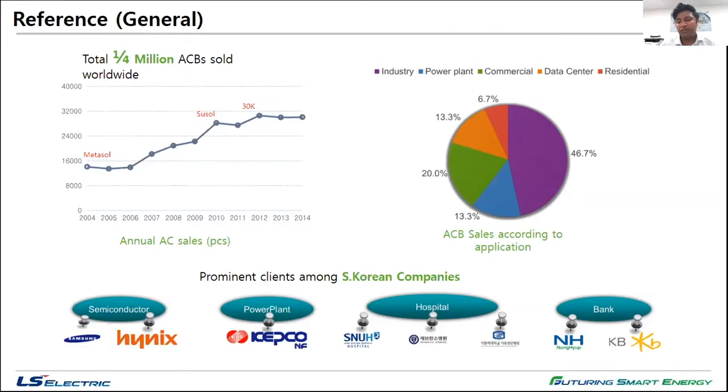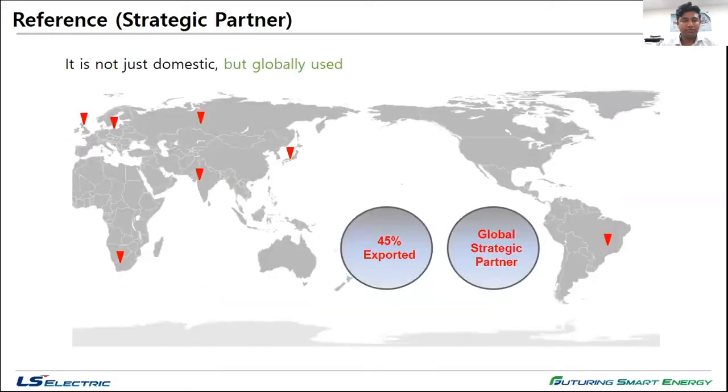We are also supplying our ACBs to utility companies like in Saudi Arabia for unit substation projects. Even in Diva, we have supplied our ACBs for unit substation projects. So it's not just domestic. Globally, of course, 40% or 45% of our export is now to international markets. So we have sold our ACBs globally as well.